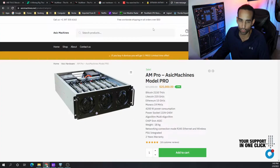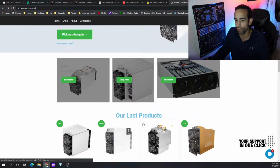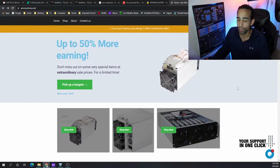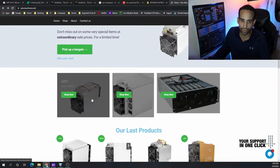And even their specs, for example, this website right here called asicmachines.net. I bumped into Red Panda Mining, or I asked him, I was like, hey, have you ever heard of this company? Do we know anybody that's using their hardware? He said no. And what's very odd to me is the pricing on some of these, right?